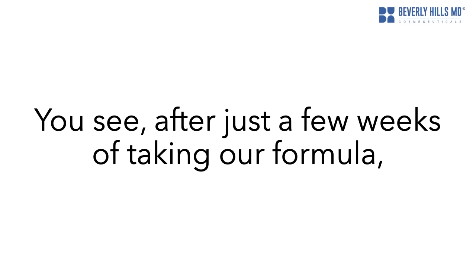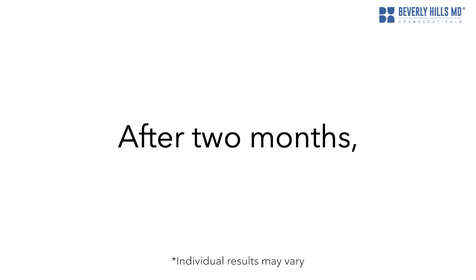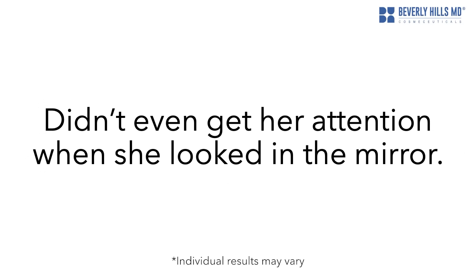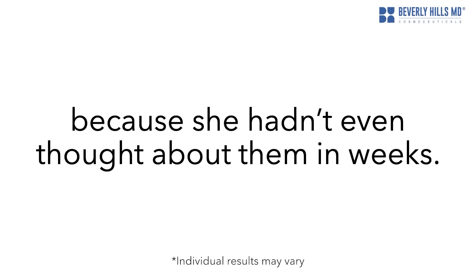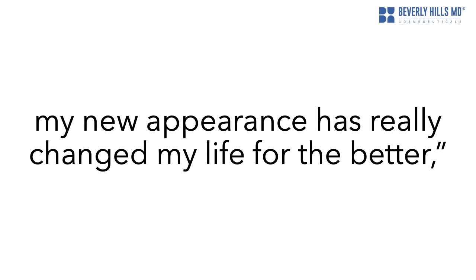You see, after just a few weeks of taking our formula, she saw her skin start to look noticeably younger. After 2 months, the sagging skin on her cheeks and jawline that used to bother her so much didn't even get her attention when she looked in the mirror. And by the 3rd month, Linda couldn't even remember where her deepest wrinkles used to be, because she hadn't even thought about them in weeks. "Now, I know looks aren't everything, but I have to admit, my new appearance has really changed my life for the better," she said in an email to me.